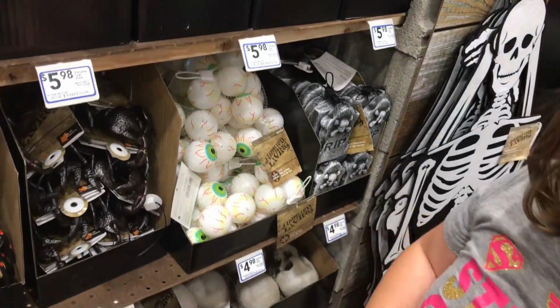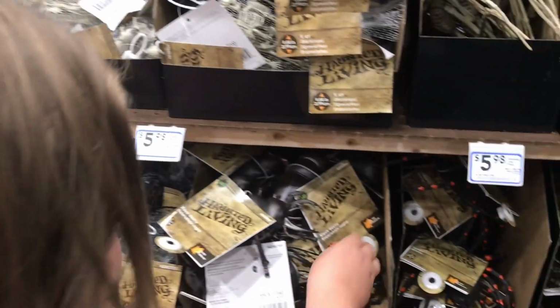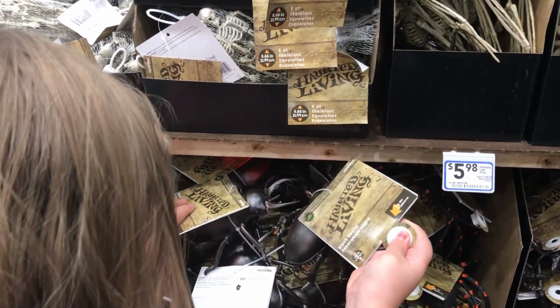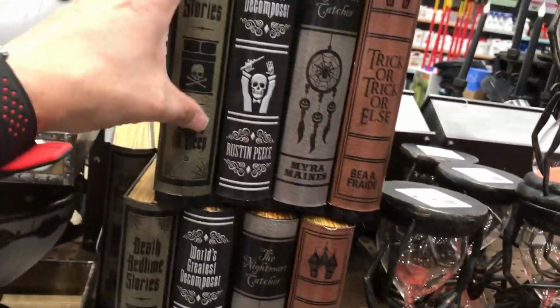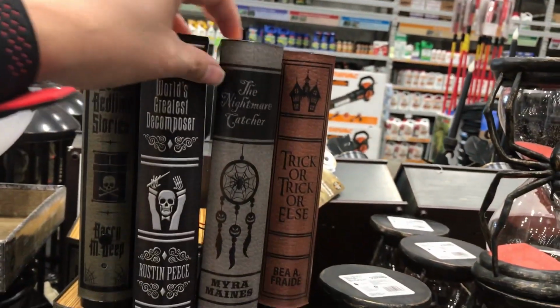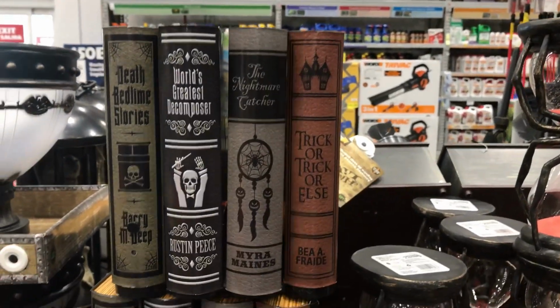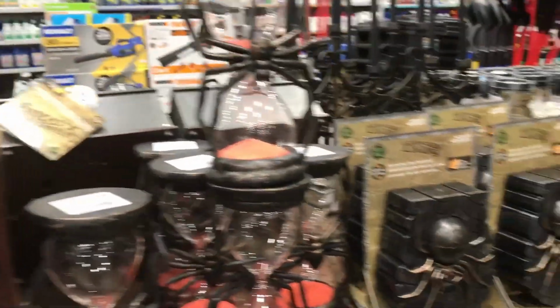Uh-oh, he's not working. Find me one of these that works, Kaylin. That's your mission. Find me a bug with light-up eyes. Okay, he works. Oh. I like the texture on this one. It looks much better. They actually look like books instead of plastic little boxes.